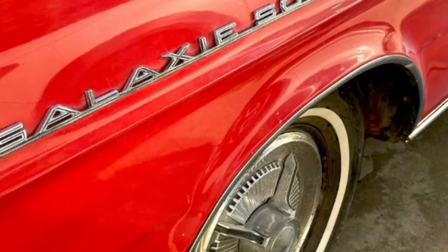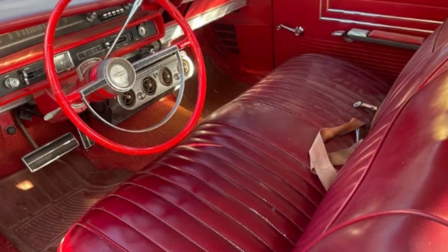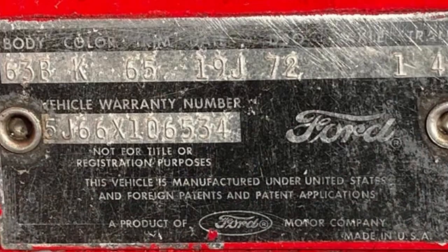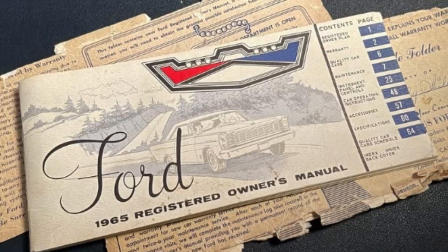The red vinyl interior is well preserved, with some signs of reasonable wear reflecting its originality. The 352 cubic inch 5.8L V8 engine is clean and intact, reportedly rebuilt, and paired with a Cruise-O-Matic automatic transmission. The odometer shows 72,000 miles, and the car was last registered as non-operational in 2017.